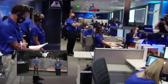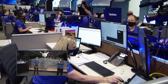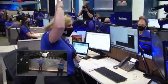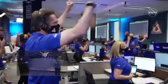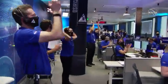MSA on, OSIRIS-REx ops. OSIRIS-REx has descended below the 5-meter mark. The hazard map is go for tag. Contact expected in 50 seconds. We're going in. We're going in. Touchdown declared. All right, sampling is in progress.